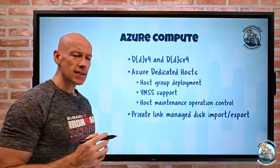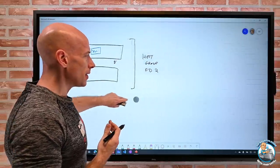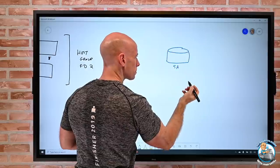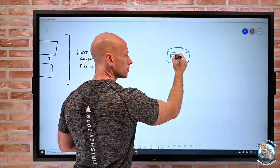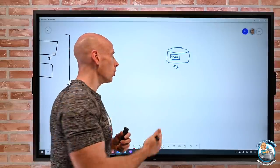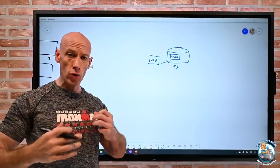Private link managed disk import export. So this is a cool feature. If you think about managed disks, what we typically had in the past was, well, I had a storage account, and then disks are essentially just page blobs. With managed disk, it abstracted away the storage account. I didn't see it anymore. What I see is a managed disk, although what's happening behind the scenes is it's still a page blob on a storage account, but I don't see it.